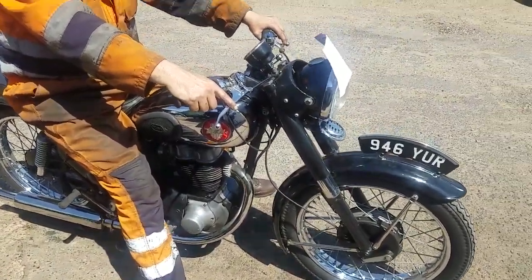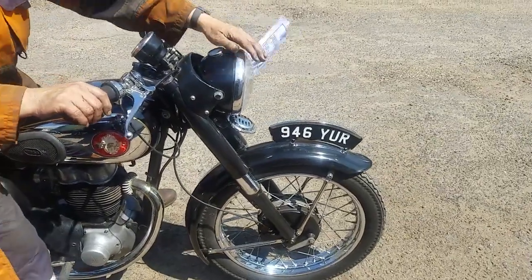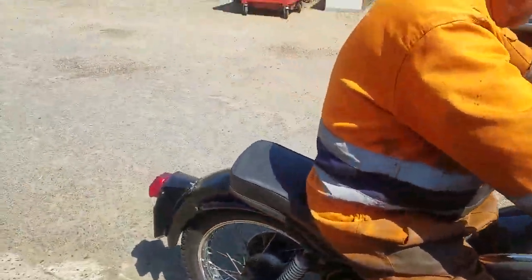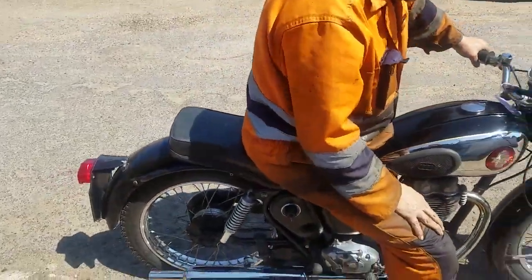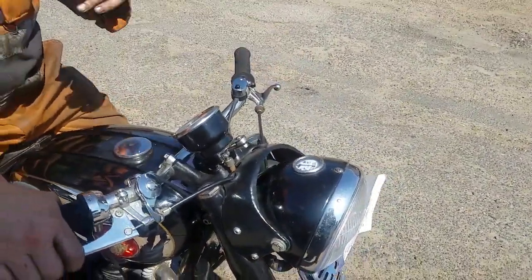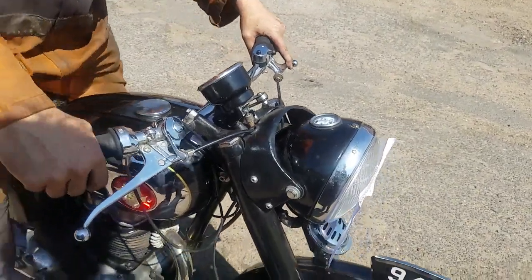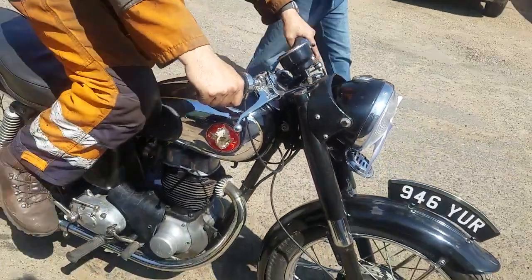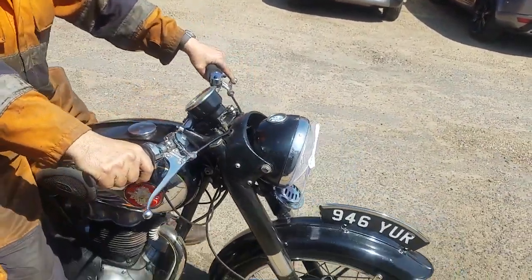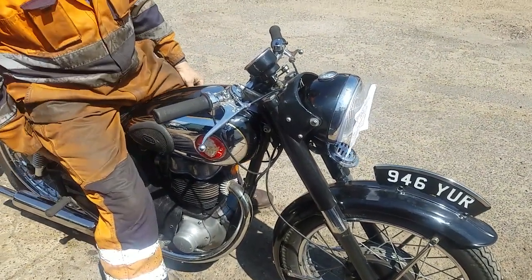Good old thing. That's a nice little bike. Somebody spent a lot of dough on it. It's got two faults. One, the stoplight hangs on, we'll attend to that. And the speedo cable, it wants another speedo cable. It's got a modern day speedo with the traditional cable. Nice bike on a budget.